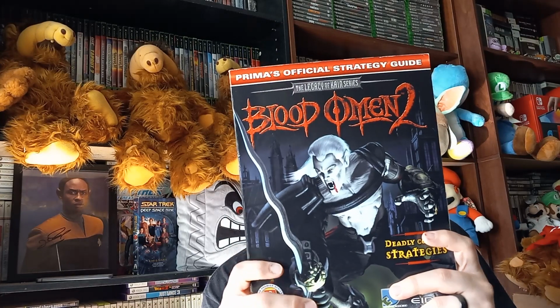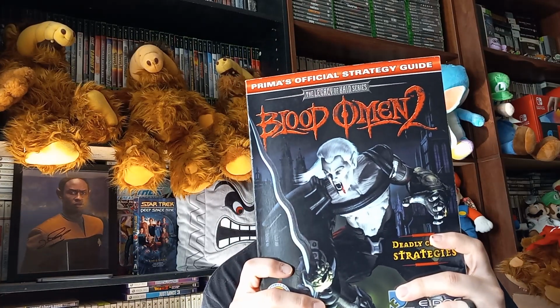Next up, this is part of the Legacy of Kain series for 5 bucks, and that is Blood Omen 2. Great game on PlayStation 1. Oh no, this is PlayStation 2 and Xbox.